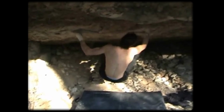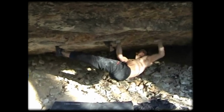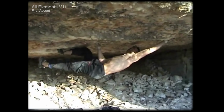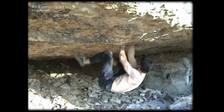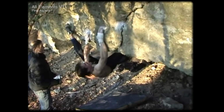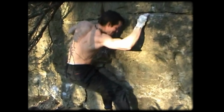In fact, Tom had been hooked on crack since before meeting me, so much so he'd actually already established one of the hardest crack boulders in the world, All Elements, graded V11. With Tom's help and guidance I made an early repeat of this and felt as though my world into hard crack had finally begun.